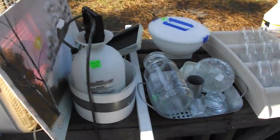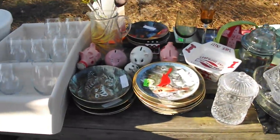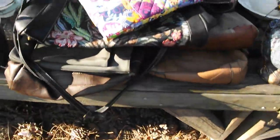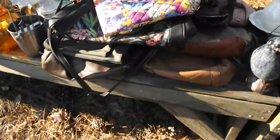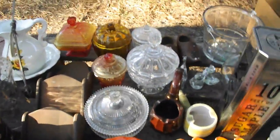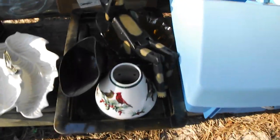Miscellaneous here, we've got more glassware, piggy banks, more glassware, bags, more purses, tote bags, some fish, pots, dishes. Look at all the dishes. Oh, good variety. Some old 60s plates there.